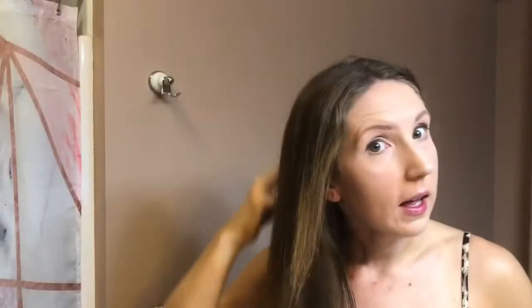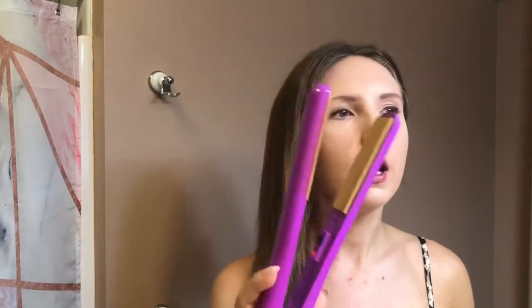Alright, so I blow dried the hair. I have the straightener getting warmed up, and I have to say I'm really surprised because before I started using the Revlon, whenever I blow dried my hair, it looked nothing like this. It would be so poofy and out to here whenever I would dry it, and I definitely didn't do it in layers, and maybe the layers helped.